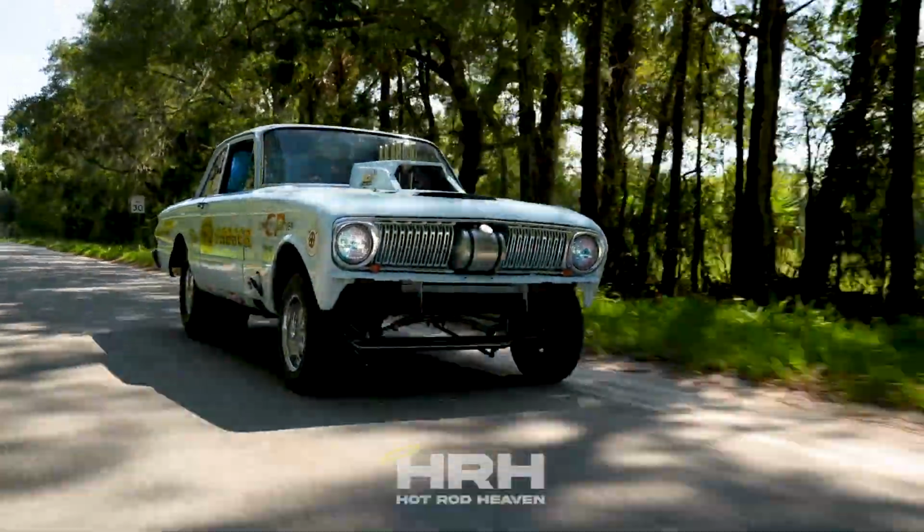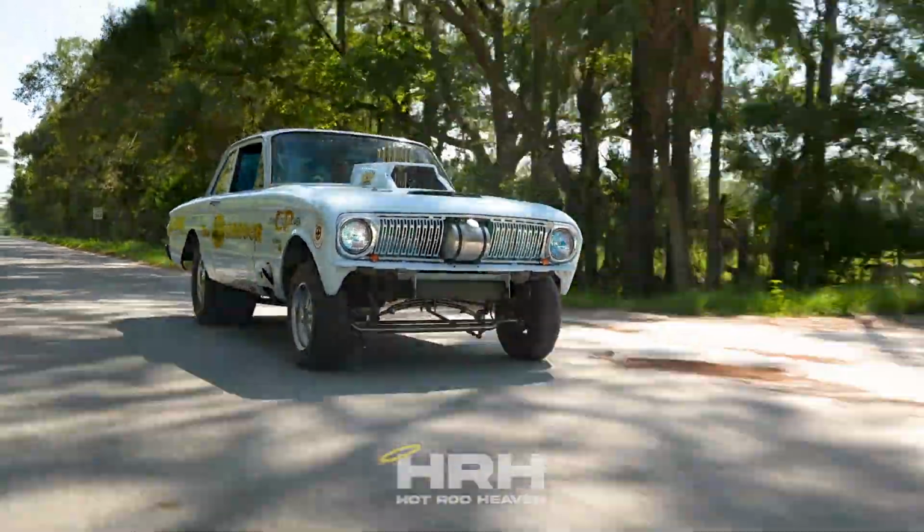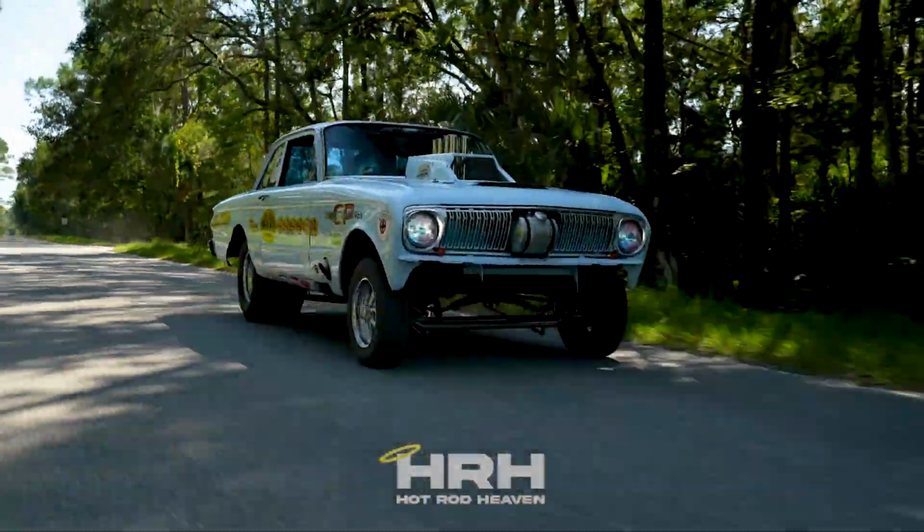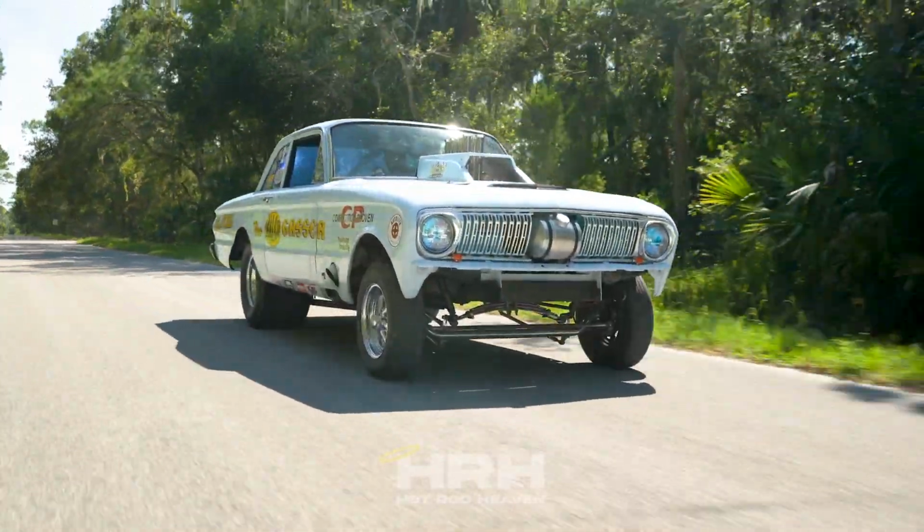What kind of got you into cars and especially wanting to have a gasser? My dad's been building street rods his whole life for 80 years. Oh, really? He's the chop king. There wasn't a car he couldn't chop. He was a race car driver back in the 60s, and we actually lived in the pits in a school bus. Oh, wow. So he's been around cars since day one.